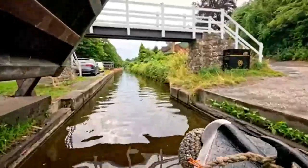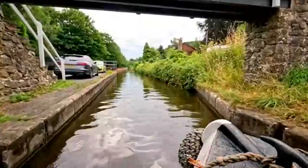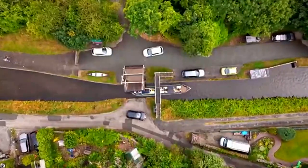Last year I wanted to go to Bristol, I wanted to go on the Kennet and Avon Canal, but that was sadly closed when I got there, so you just never know what's going to happen. I've got a rough plan, I've got the route, but if it's actually going to work out the way I planned it to, I don't know.